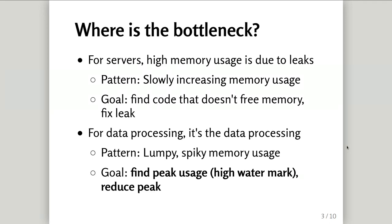But if you have a memory leak, basically over time, your memory usage is going to increase, and eventually you're going to run out of memory. And so if you're trying to reduce memory usage in this sort of application, you want a tool that will help you find memory leaks so that you can fix them.